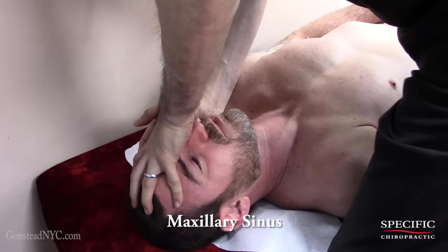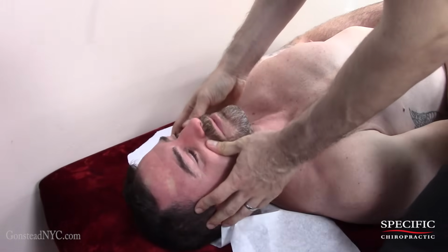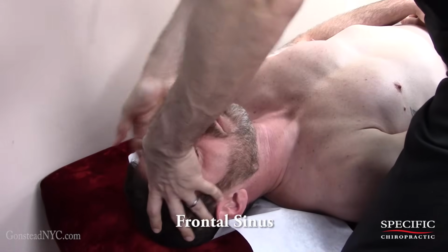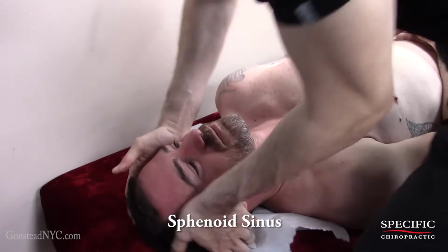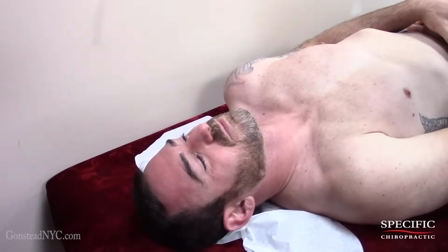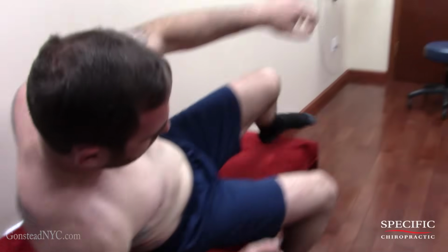Yeah, left maxillary is stuck. It's really clogged. Left frontal's also stuck. Yeah, left sphenoid is stuck. Okay, coming up, sir. Also. Oh yeah. Okay. No, let's do the balls now. I can already feel it. Okay, you could throw the trash in there. Okay, now give it a try.